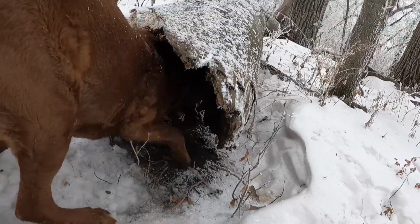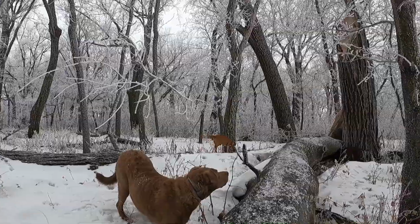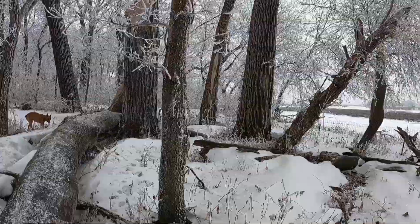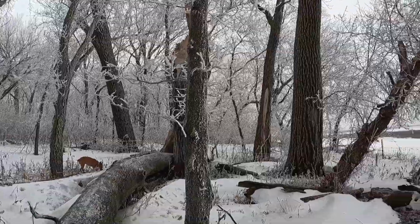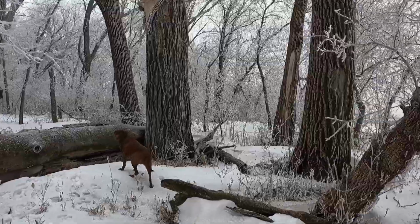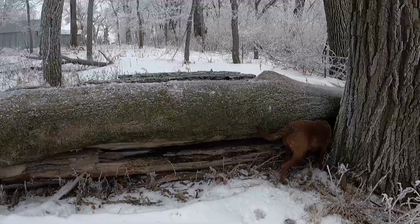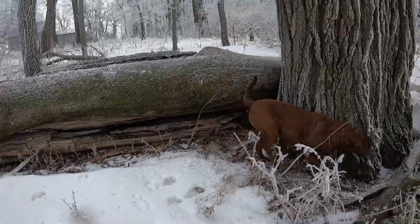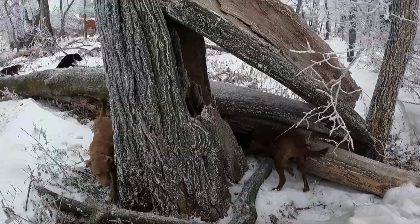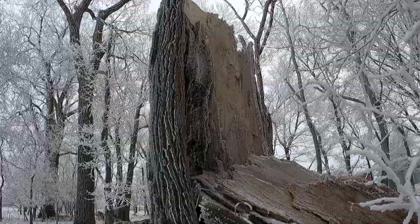I must smell something in there. I'm sure there's something living in there, isn't there? This big cottonwood tree, this whole piece here, will probably just end up burning back here just because it's hollow and rotten. There's just not much there as far as firewood value. But the whole inside of it was just rotted out and hollow. So that's why it broke off in that big wind that we had.